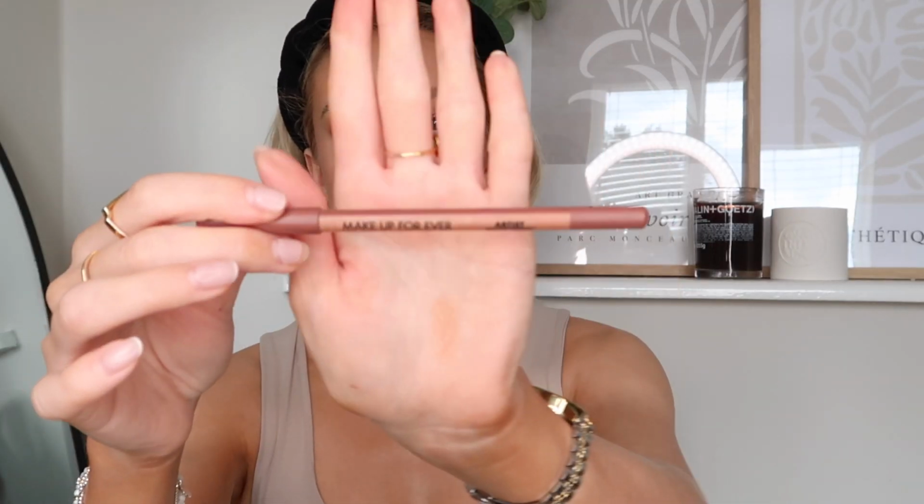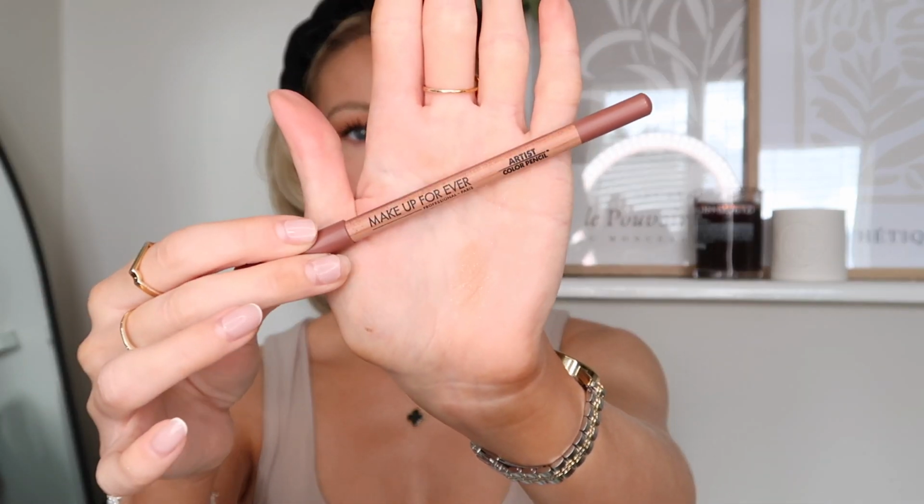Lip liner, I'm going to use the Makeup Forever Artistry Pencil in the shade Anywhere Caffeine. This is such a nice lip liner. They now stock these pencils in store at the new Sephora in Westfield in London.